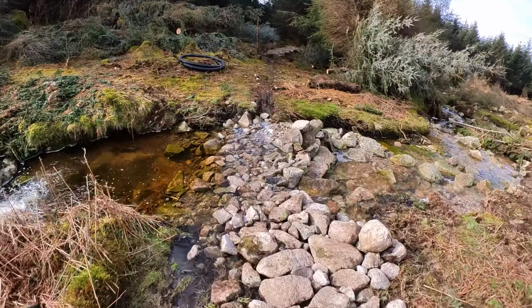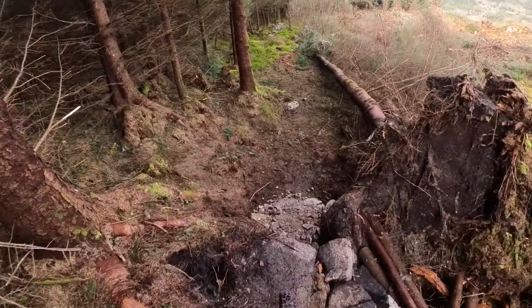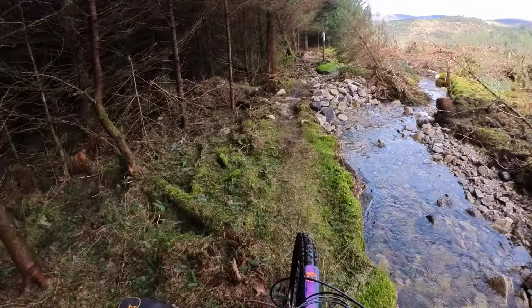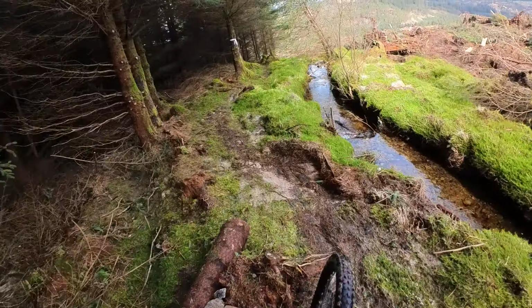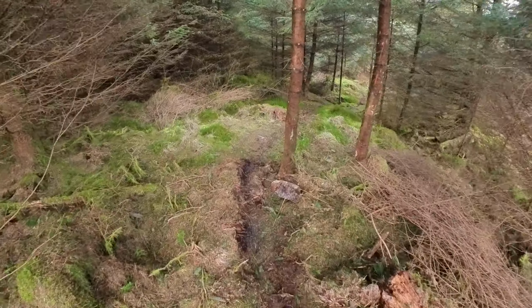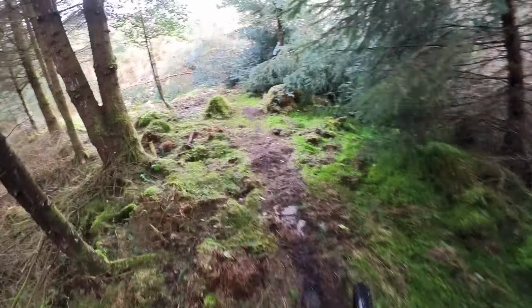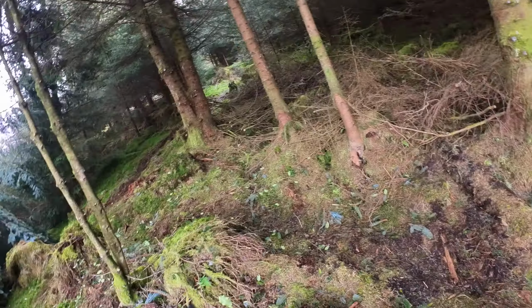Into the ford. So this is another big slab. You should be used to riding big slabs by now. Oh, you're supposed to go that side.